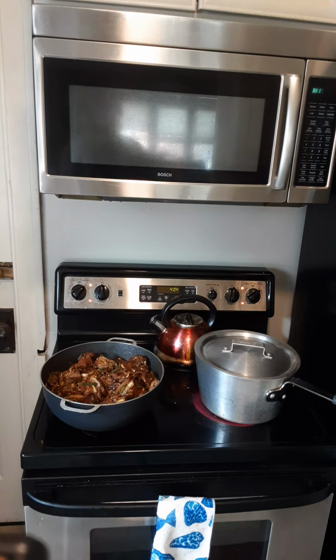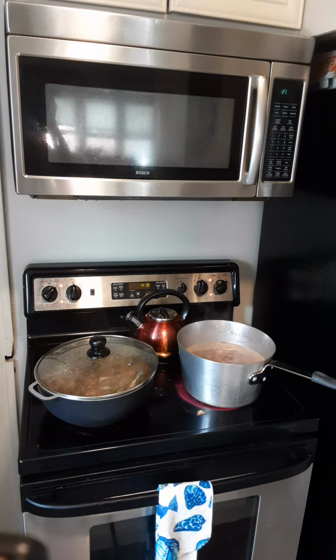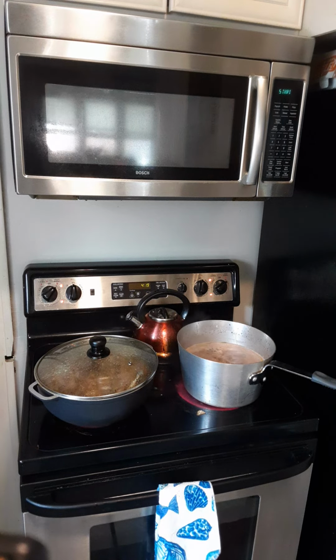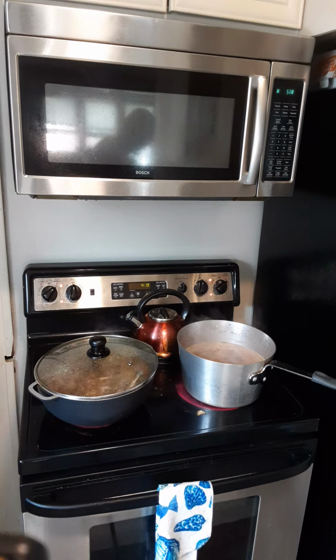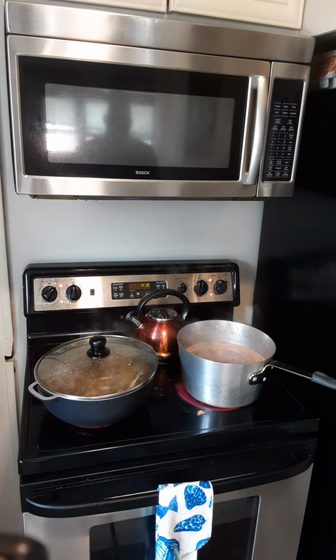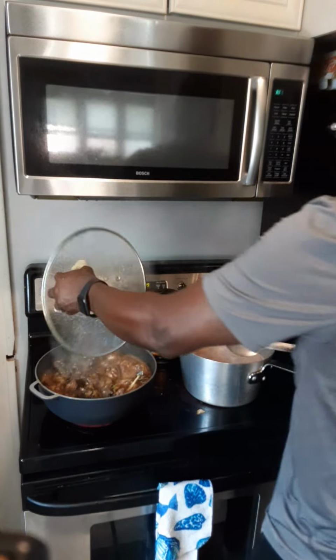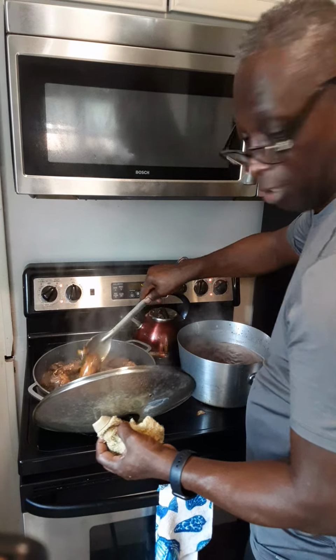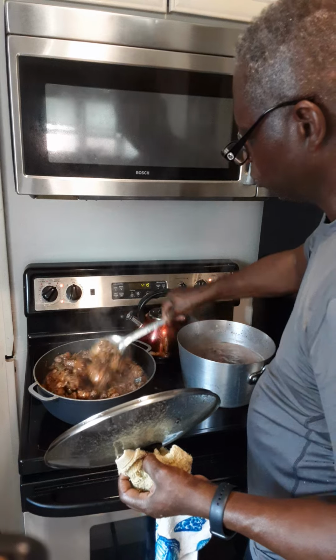So when we return, we are putting the coconut milk and season it up. Okay guys, we are back. And we just put in our coconut milk in our pot and our scallion and thyme, with salt and some butter. And you can see our stew chicken is coming out, guys. Let's try. You can see.